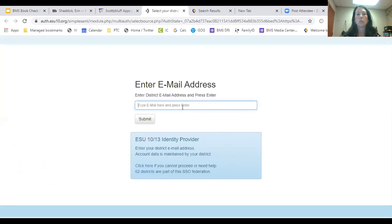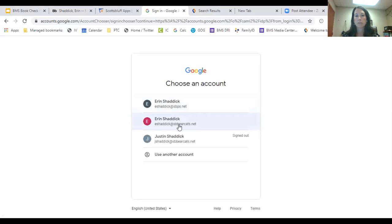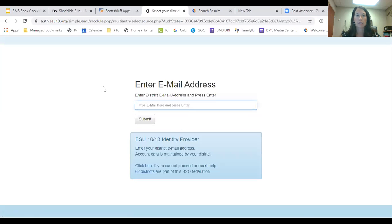And from here, you're going to type in your SB Bearcats email. So yours will look something like your first and last initial, your 6-digit student ID at sbbearcats.net. And then you're going to click submit. And it may have you do this the first time that you try to access Overdrive, because it will want you to access the right Google account.